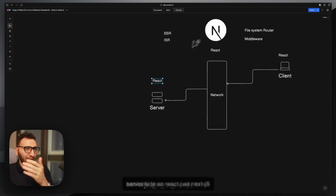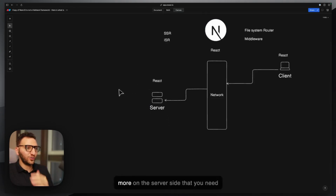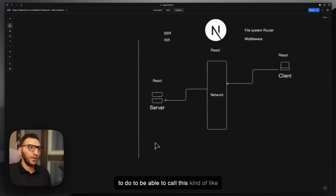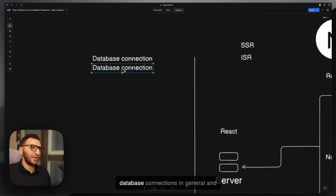So Next.js basically gives you a way to run server-side code, but there's so much more on the server side that you need to be able to call this kind of framework full stack, right? Let's go through a list of that. So basically, you need a database. So obviously, you need database connections. And when I say this, I mean the ORM and how you manage this data. Where does it come from? Where did it go to? And so on. So the first thing I'll say is just database connections in general.